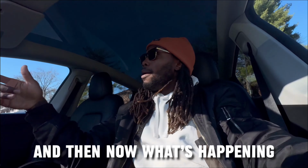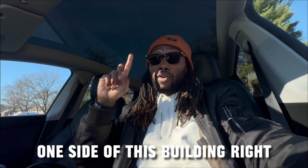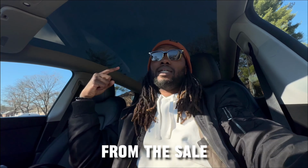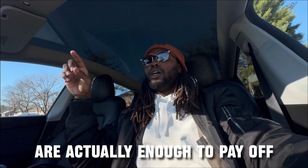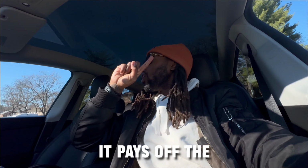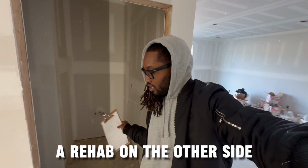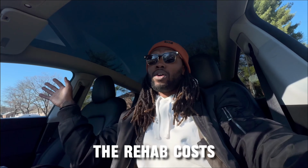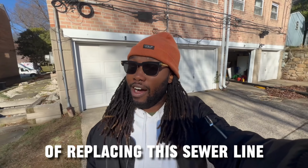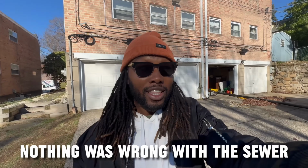And now what's happening, y'all, is we're able to sell one side of this building, one duplex, and the proceeds from the sale are actually enough to pay off the lines of credit for the other side, right? So it pays off the down payment. We actually had to do a rehab on the other side as well. It pays off all the rehab costs. Or so I thought.